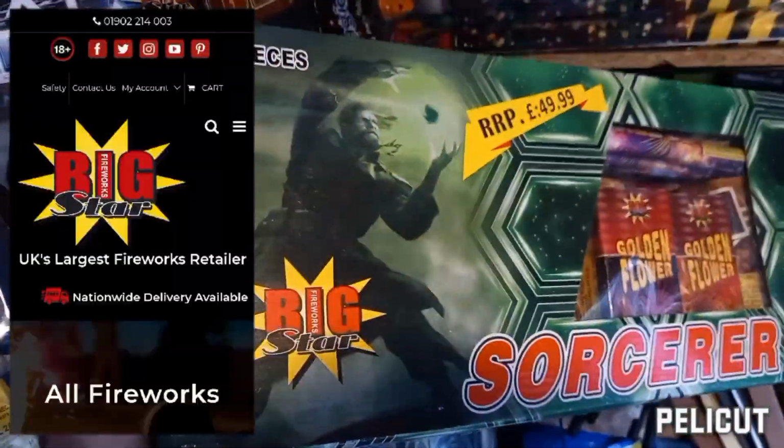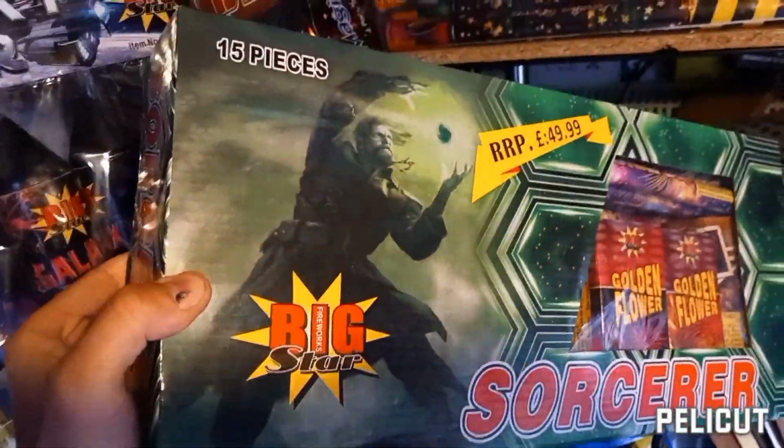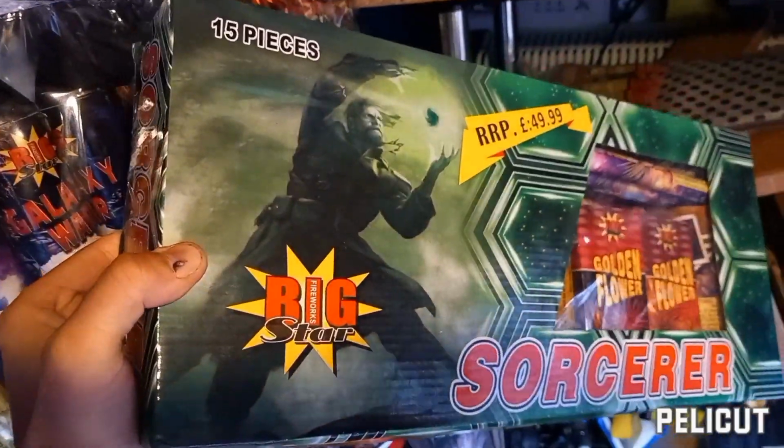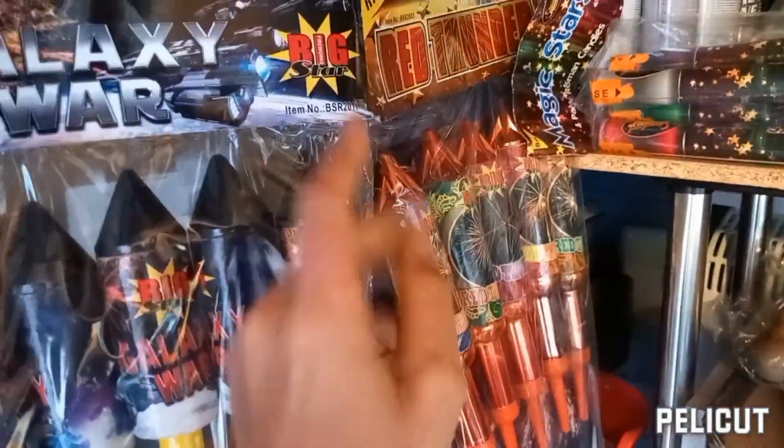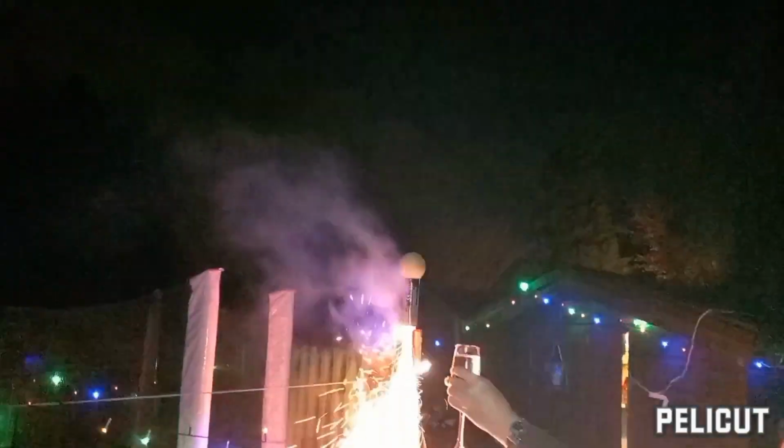Now I'd like to send a big shout out to Bigstar Fireworks for one, being one of the most generous fireworks shops in the world, and number two, actually being one of the best quality, because seriously, some of their stuff, like their Red Thunder rockets, Galaxy War, and their Skull Crushers, the 3-inch bull shell rockets, are extremely good quality.